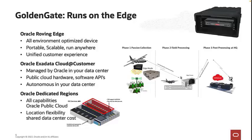Another big edge device that our customers take advantage of is Exadata Cloud@Customer. When you're using Exadata Cloud@Customer, the fact is that you do not want to replicate data through the OCI Cloud, through the Oracle Public Cloud, to be able to replicate that data or move it to other on-premise environments.